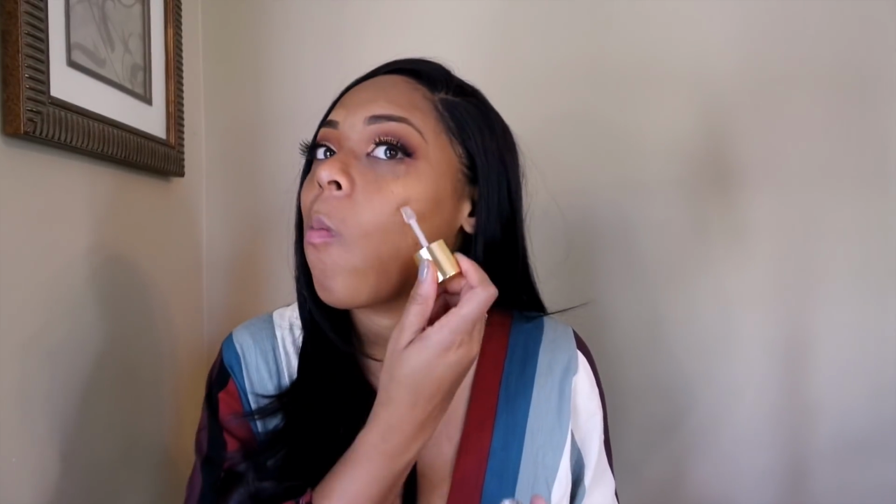So I have the NYX Honey Do Me Up. Now, this is for somebody who's extremely dry skin. So if you're dry skin, the NYX Honey Do Me Up is an amazing primer. But if you are oily skin, no, please stay away from this primer because, honey, it's very juicy.